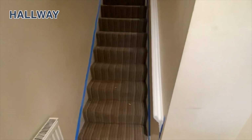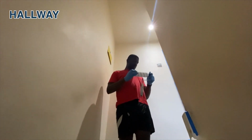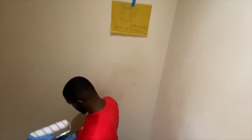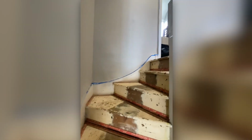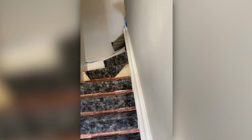The hallway by far was the hardest room to do. It was so difficult because of the stairs and trying to get to the top. My forearms and biceps were finished at the end of it. It was so tough, but I was happy I got it done because it really transformed the hallway. As soon as I saw the hallway and the carpet together, I was like, yeah, I banged it. This was really good. It took a long time, but it was worth it in the end.